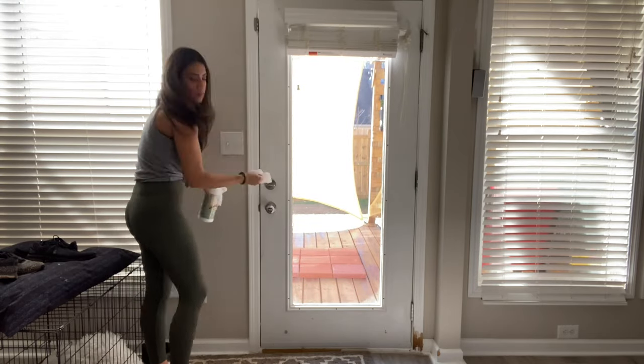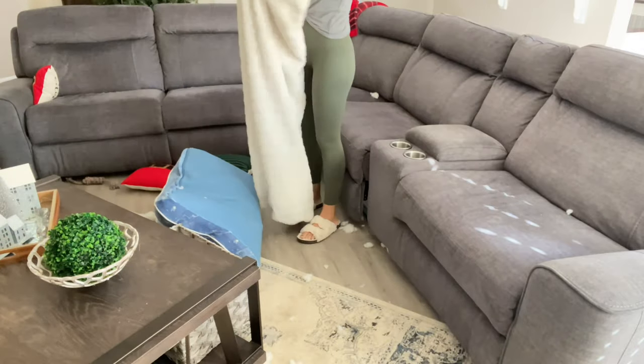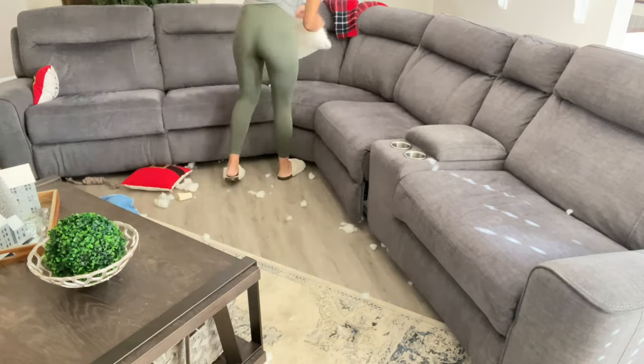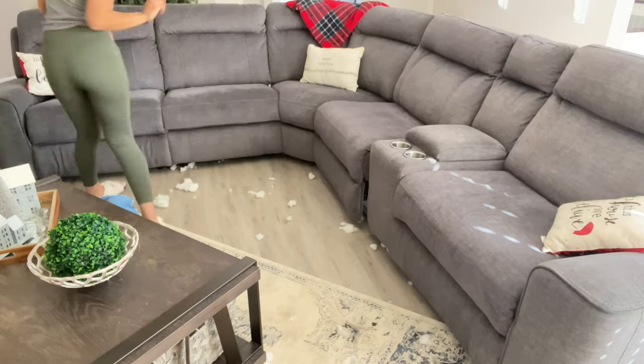And of course, my living room is always another area that is super messy because it is like the main part of the house that we're always hanging out in. And my dog tore up like all of her Christmas toys already. So that's what all that stuffing was on the floor. I got her like 5 different toys, and she ripped all of them up within like a few days. So I'm always finding stuffing all over the house.